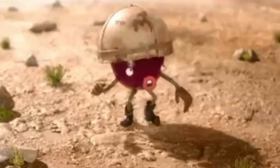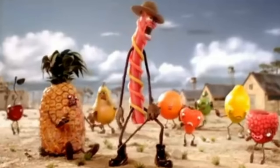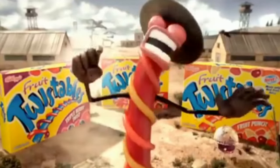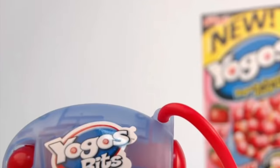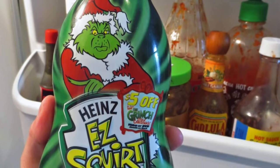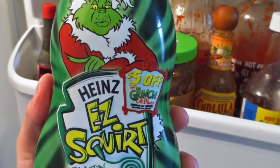Growing up in the early and mid 2000s gave us kids a lot of creative food products that aren't around anymore. Twistables fruit snacks in their variety of flavors, Yogo's yogurt bites which included a plastic dispenser, and even that grossly colored Grinch ketchup which I used frequently back then.